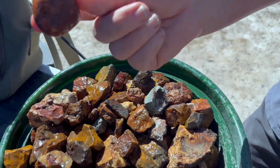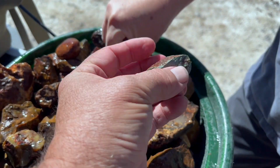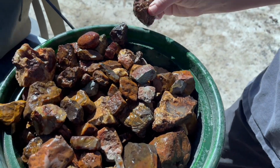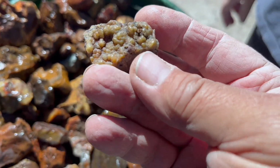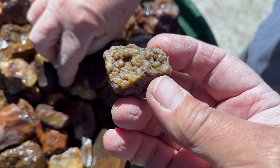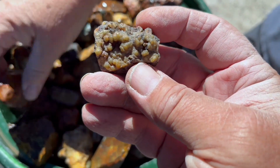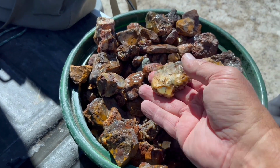Ready to tumble. Ready to tumble. You have some turquoise looking ones. Mm-hmm. Yeah. Don't know what that is, but let's see. We saw that clear piece before. This is one I thought was really cool. It's a botryoidal chalcedony. Botryoidal is one of the crystal habits of quartz. The color variations in that one.